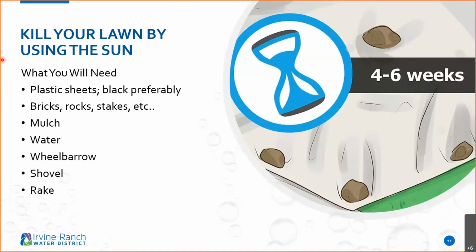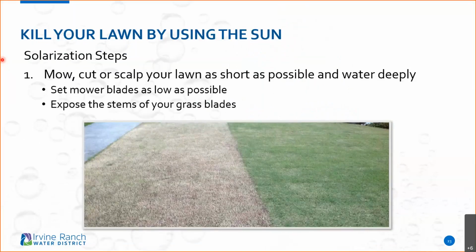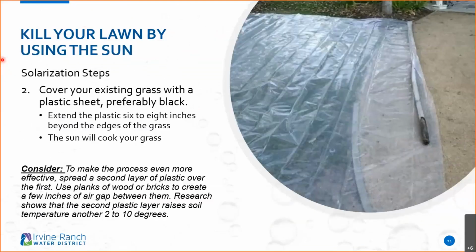So one thing about killing your lawn using the sun is, we do recommend that you mow, cut, or scalp it as short as possible, and water it very, very deeply. So you want to cut it down and water it. Next, you want to just cover it with some plastic sheets, preferably black. Extend the plastic out beyond the edges and let that sun do its job.